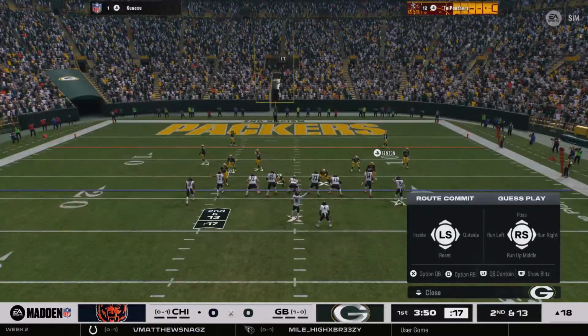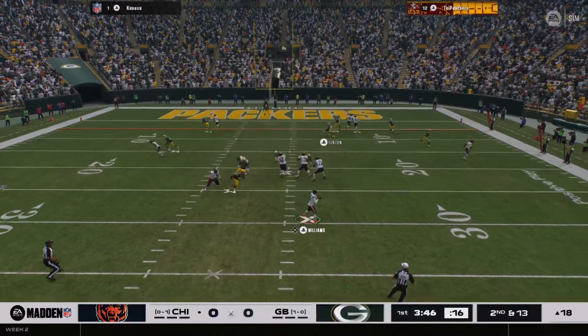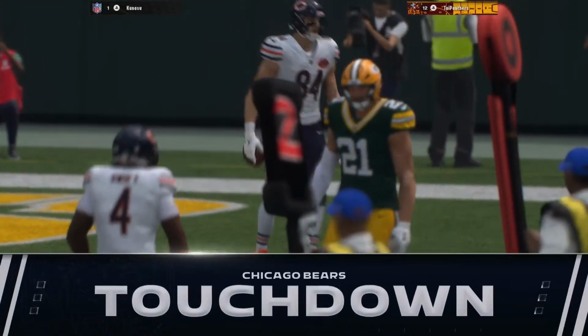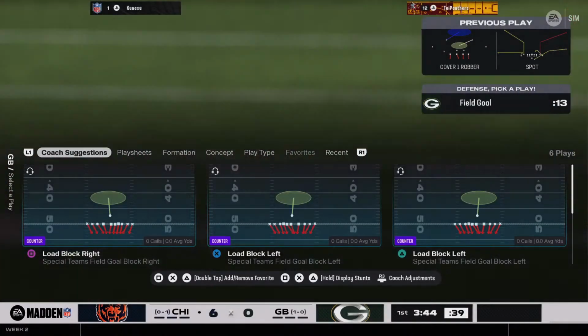They break the huddle. It's 2nd down now. Working from the gun, Williams. And he takes this in. Touchdown, Chicago! The Bears finish up an excellent opening series.